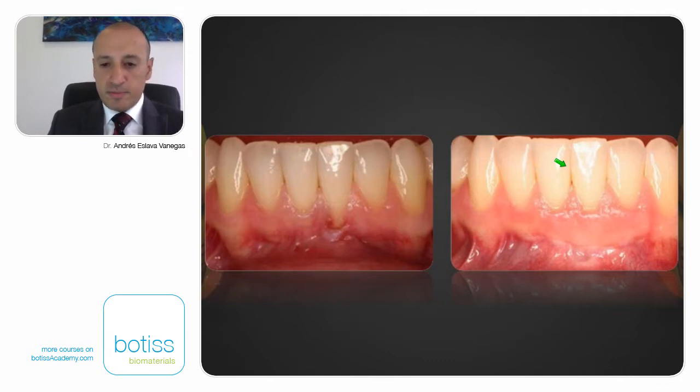As we can see here, we can see a root covering procedure, but the color is not matched with the adjacent teeth. We can see scars in here. We can see a deviation from the mucogingival junction. And the color doesn't match as well as we want it to.